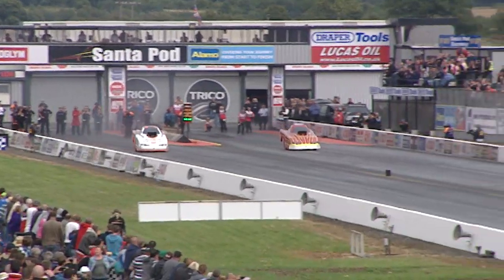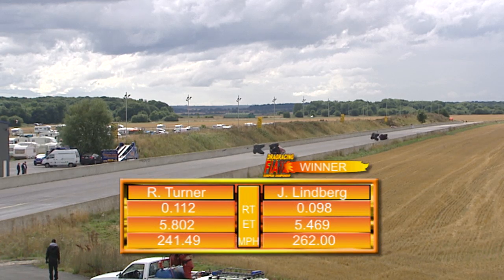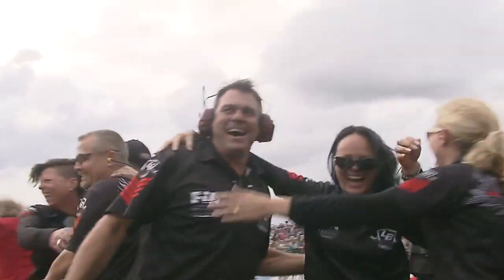Rob took his brother out in round 1. Can he do the same against Johnny Limburg? The answer is rather emphatic no. 5.46 for Johnny. Beats a 5.80 for Rob Turner.